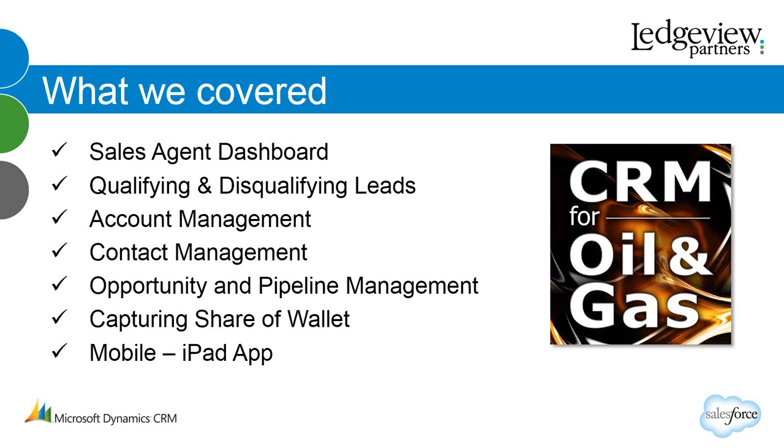And this was really just a very, very high level of everything that CRM can do. This product was built on Microsoft Dynamics CRM, but everything you do see can be replicated within Salesforce as well. So if you want to see more of CRM, of the options that are available to you, reach out to Kevin. He'd love to have a conversation with you.